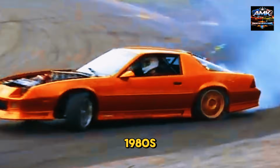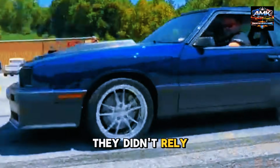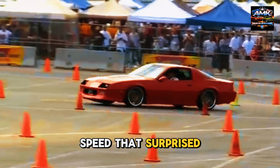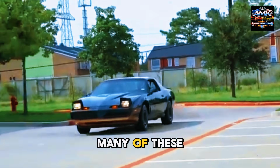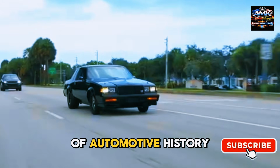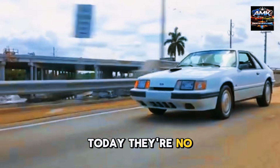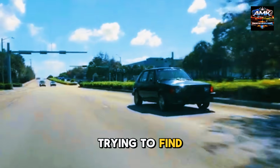Back in the 1980s, a few machines quietly pushed performance far beyond what anyone expected from factory-built cars. They didn't rely on hype or flashy marketing, yet they delivered speed that surprised even serious enthusiasts. Over time, many of these cars disappeared from the spotlight, becoming rare pieces of automotive history. Today, they're no longer overlooked. They're the ones collectors are desperately trying to find.